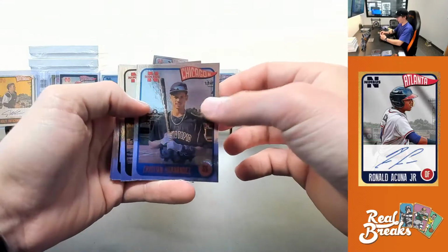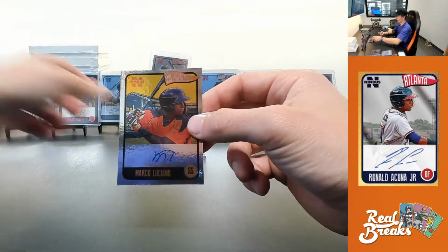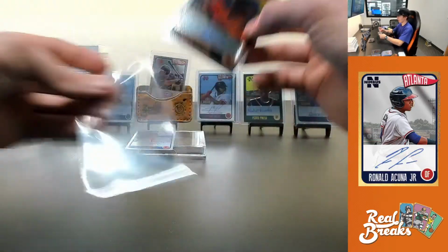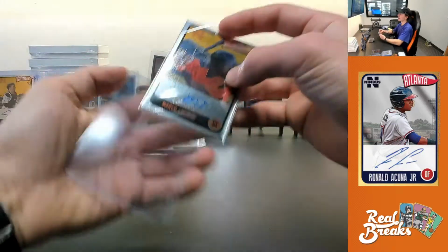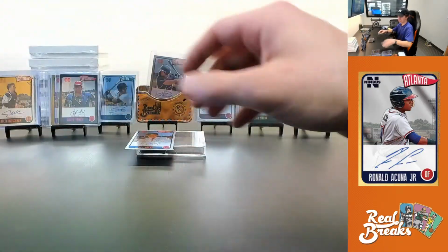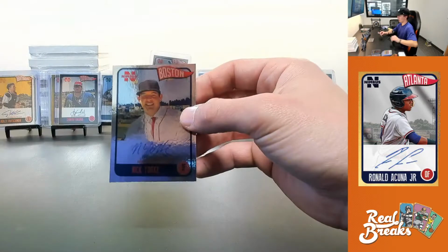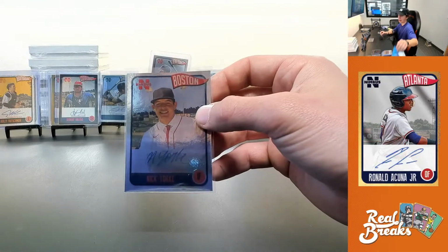Let's find some more Vukovic ink now. Christian Hernandez, Vukovic base. And another nice one, Marco Luciano. So many studs in this. San Fran Giants, big prospect. Marco Luciano. Congrats, Joseph Delphs. And a nice first-round draft pick for the Red Sox, Nick York, going to Cameron Bourne. Congrats, Cameron.